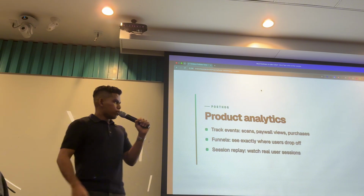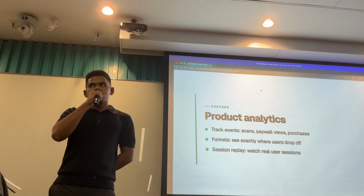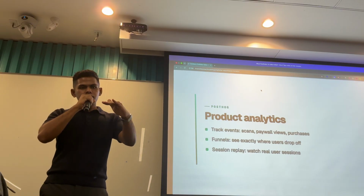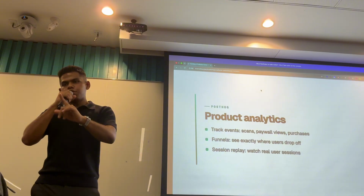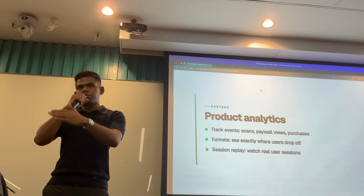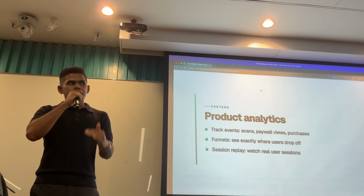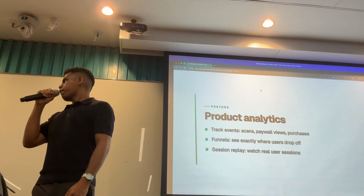And you can also see the funnels. You can see where exactly the user drops off. For example, for my app, it goes to the onboarding, and then the paywall, and then the first feature, like the first scan. Okay, so where do users fall off from this? We need to understand that, like why it happened. These are small things, but it's very, very important.